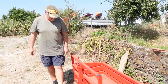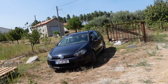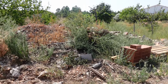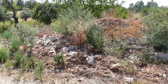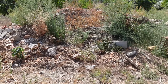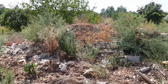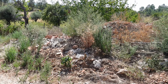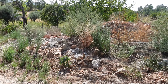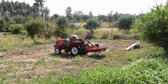So we're hoping that we're going to be able to use the box to help us get rid of this. Sorry, I can't see very well what I'm pointing at because of the sun. Our huge rubble pile, which Steve has already started on, but it's a long laborious job, so hopefully it'll help with that. So Steve is just getting used to the controls on the tractor.